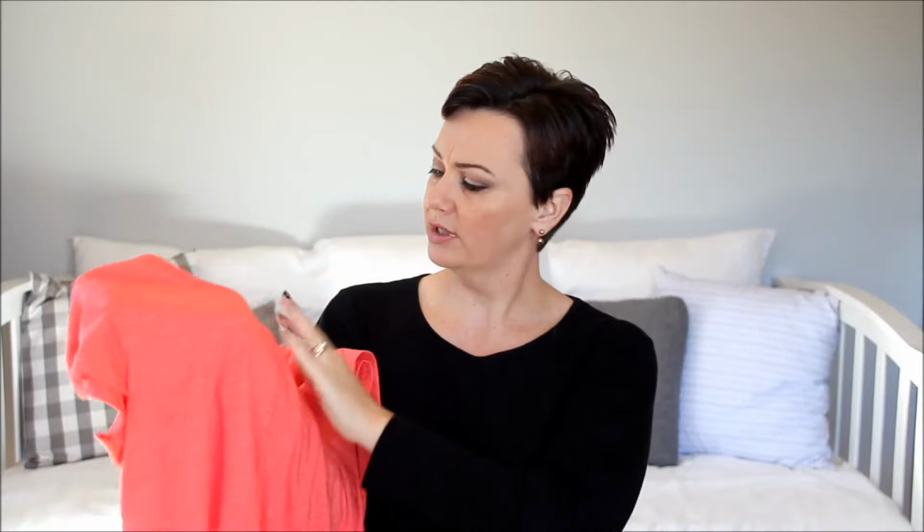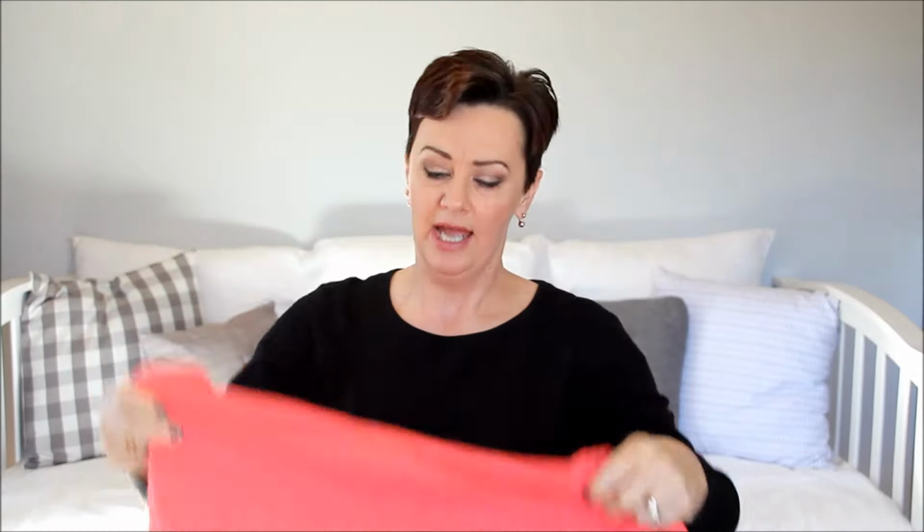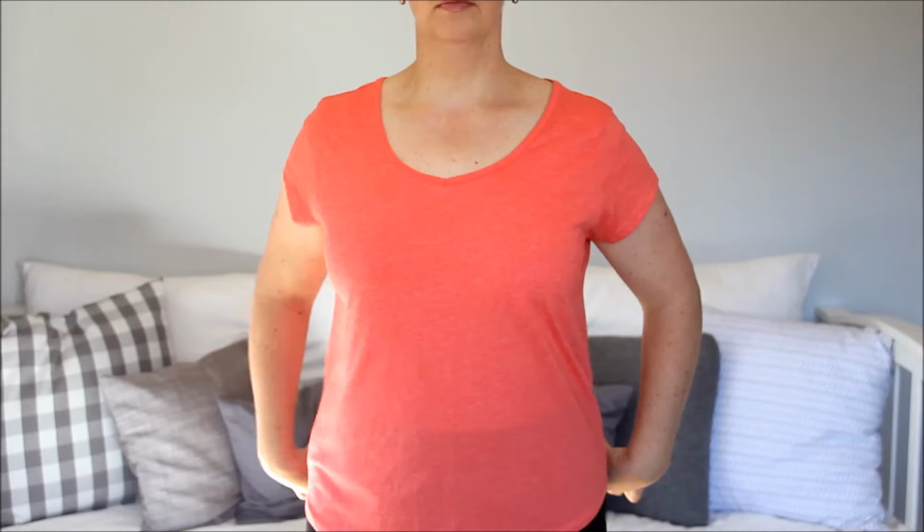I bought some plain t-shirts. This one, I love the color. It's almost got a heathered look to it. It's got a high v-neck, and I like how the hem dips at the front a little bit and dips slightly low at the back. And I bought them a little bit loose fitting because I don't know if they're going to shrink, and I just don't want anything tight in the summer when it's really hot. So that is that one. I really like this color.